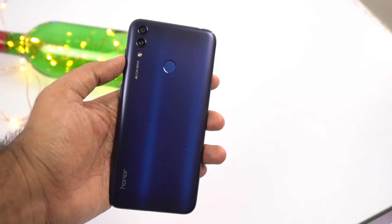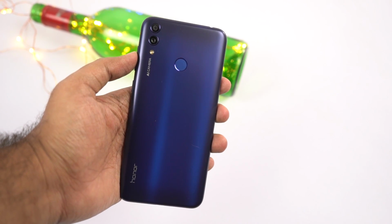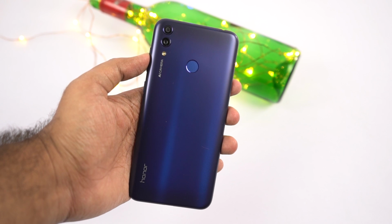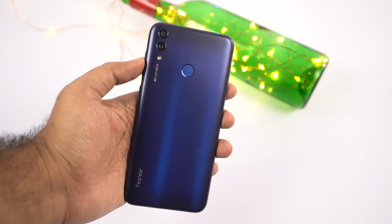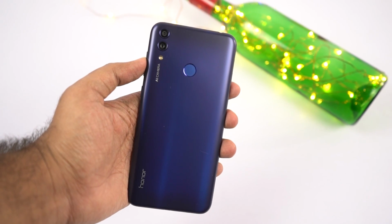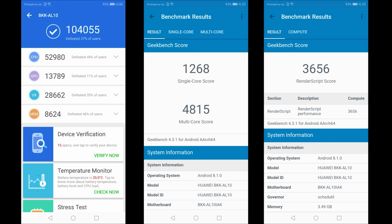Now the next best thing about this phone would be performance. This phone sports a Snapdragon 632 processor with Adreno 506 GPU built using 14nm architecture. So unlike the previous Honor phones in this price segment like the Honor 9 Lite or even the Honor 9N, this phone sports a Snapdragon processor and it's actually much better than the Snapdragon 625 seen in the Redmi 6 Pro. These are the Antutu and Geekbench scores.